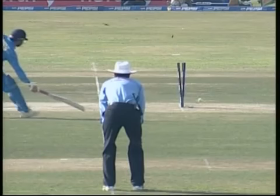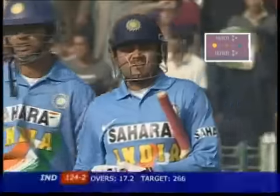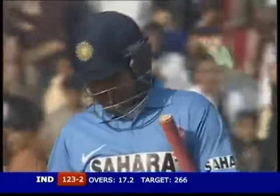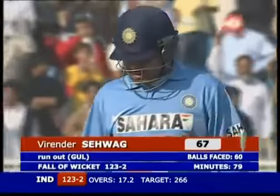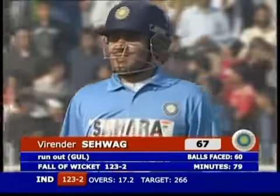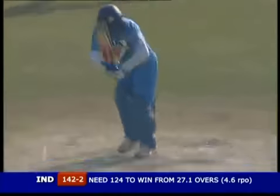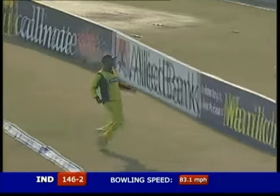The keeper also not in vision. That's odd. The keeper should have been there. But Sehwag, the man, gone. Big wicket for Pakistan. What a throw. Virender Sehwag totally in control for his 67, but he's gone. It's 123 for 2. Nicely played. He's a powerful player through the leg side now. That really is one brilliant shot.